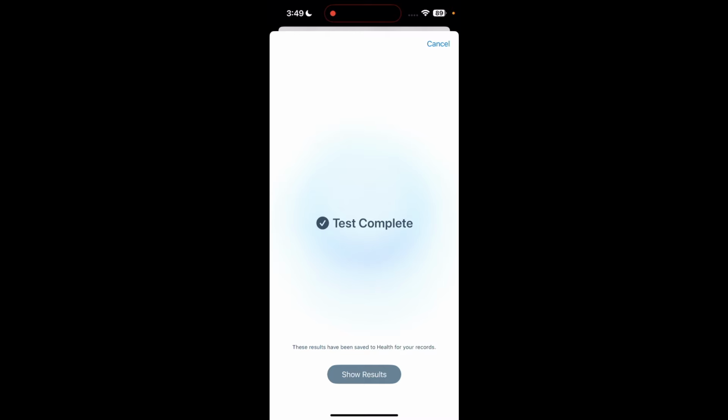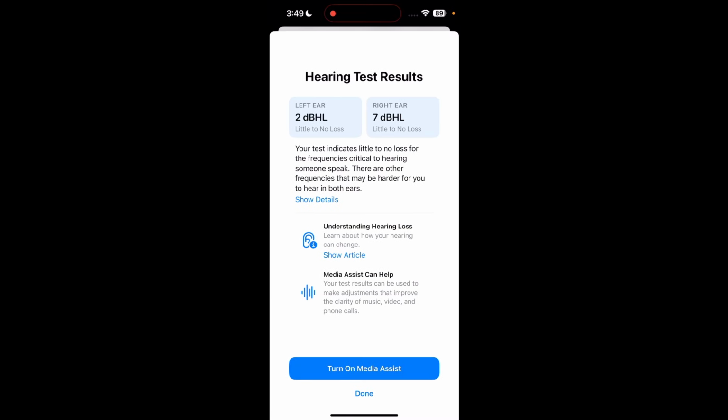We're going to click on Show Results. And now what I'm seeing is hearing test results. Left ear, I have 2 dBHL, little to no loss, and right ear is a little bit more, 7 dBHL, little to no loss. Your test indicates little to no loss for the frequencies critical to hearing someone speak. There are other frequencies that may be harder for you to hear in both ears. And as I mentioned before, the hardest thing is if I'm in a crowded restaurant, it's hard for me to focus in on a conversation.